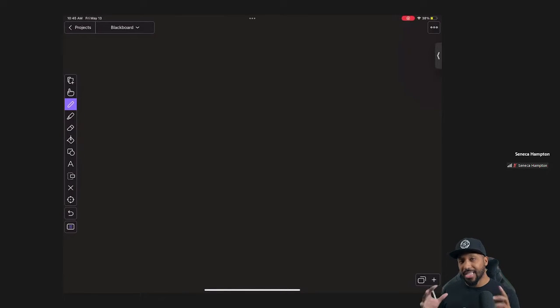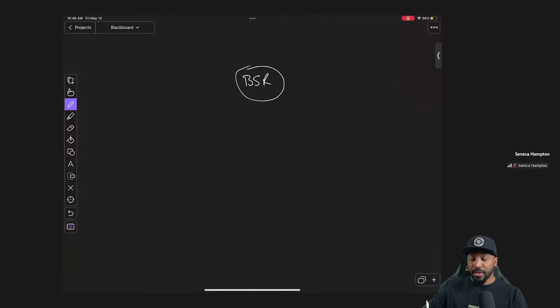Number one, how does Amazon work? Amazon has something called BSR. BSR means best seller ranking, okay? And your goal is you want to get to number one. The lower your BSR, the more visibility you get, okay?